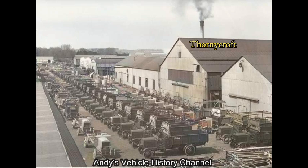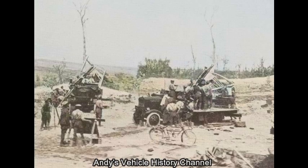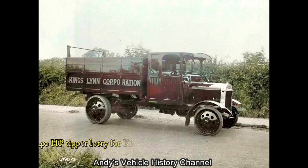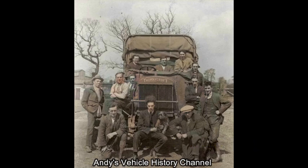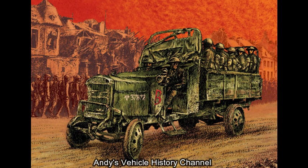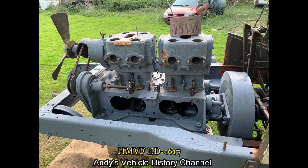Stats: Type: 3-ton lorry. Place of origin: United Kingdom. Used by: British Empire. Wars: First World War. Designer: Thornycroft. Manufacturer: Thornycroft. Production: 1911 to 1926. Mass: 4.52 tons. Length: 22 feet 2 inches and 13 foot 8 inch wheelbase. Width: 7 feet 3 inches. Height: 10 foot 5 inches with canvas in place.